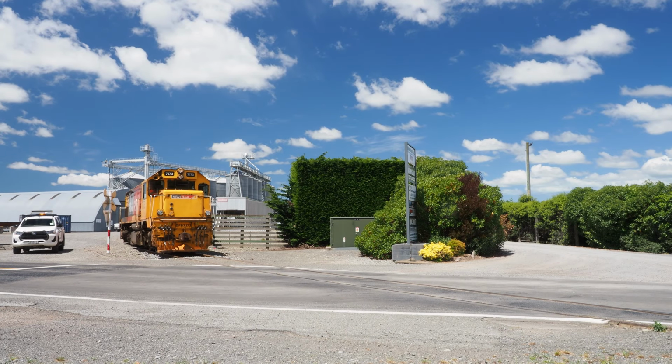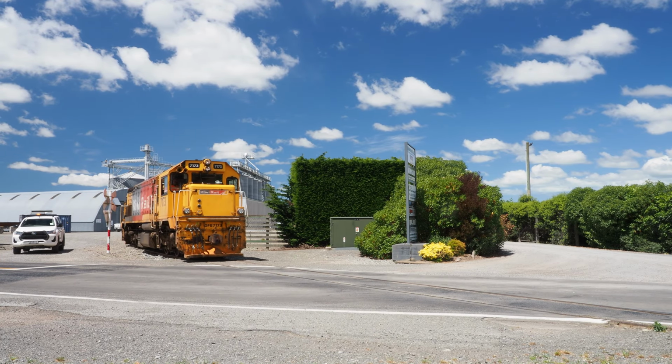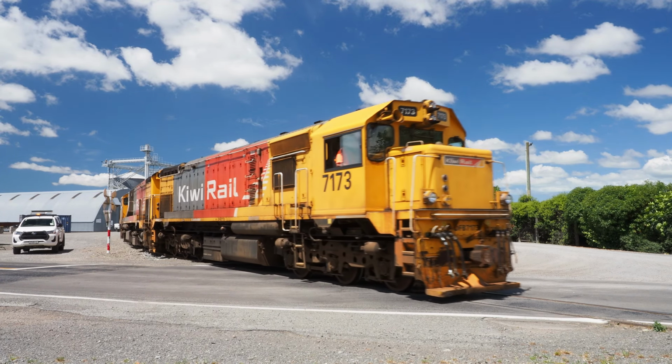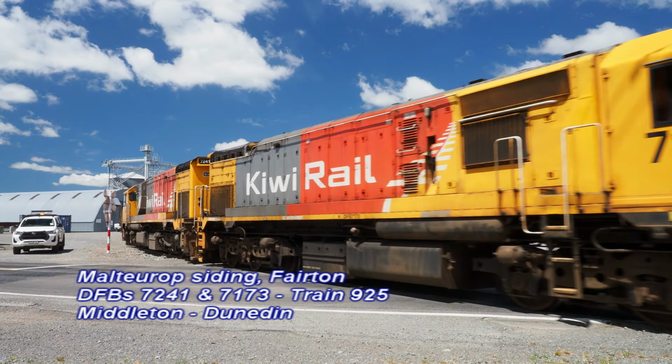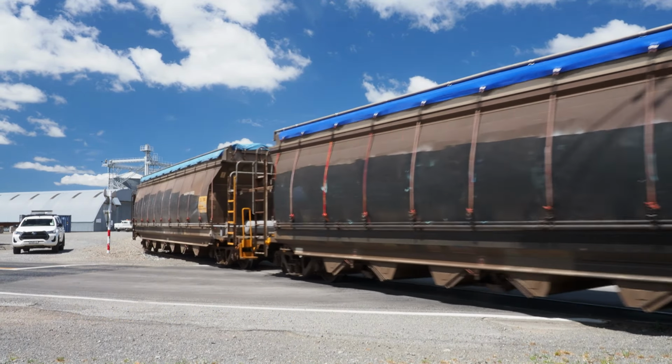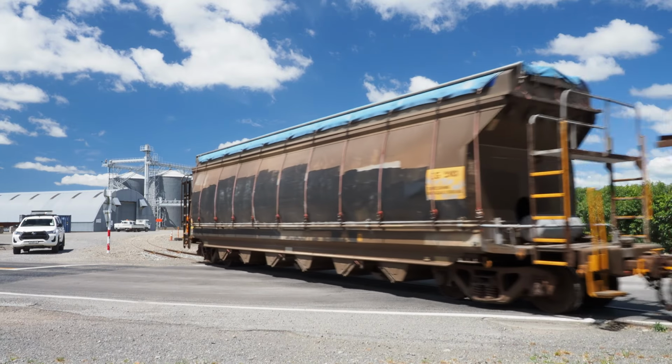Fairton is a private siding north of Ashburton, where CG class hopper wagons of grain are uplifted and then railed to Martin in the North Island. While the locomotive set back onto the private siding to pick up 2 CG wagons of grain destined for Martin in the North Island.